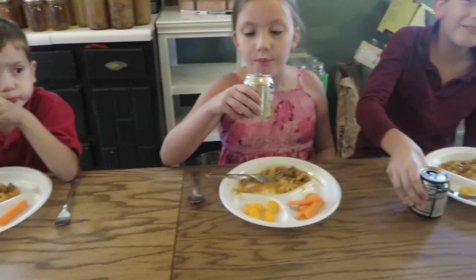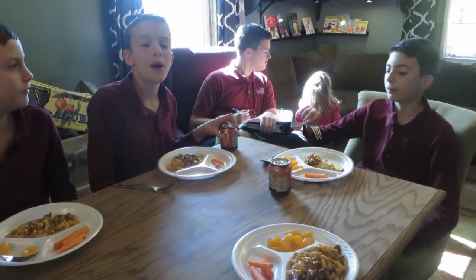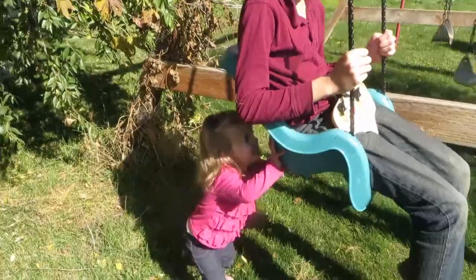Then we're going to go to Papa's house, whoever wants to go. Papa's house? Maybe we could surprise Papa by everyone going. You think? Guys, Dad doesn't want us in there. Please.